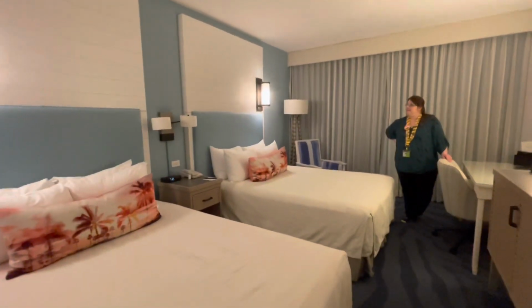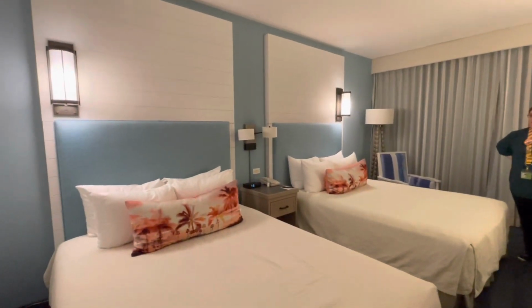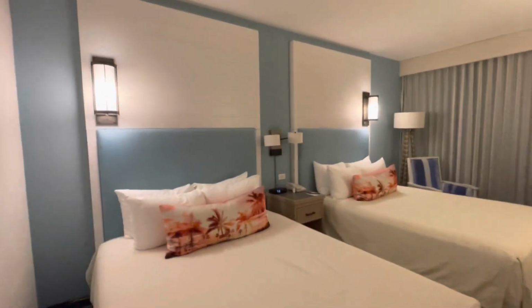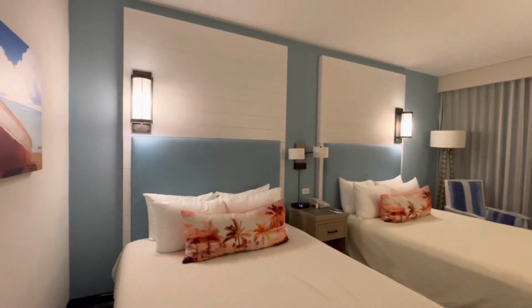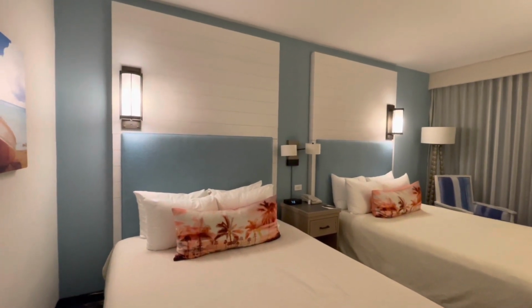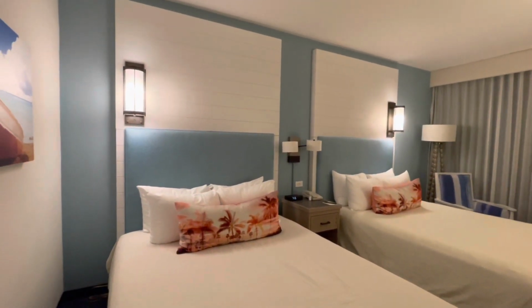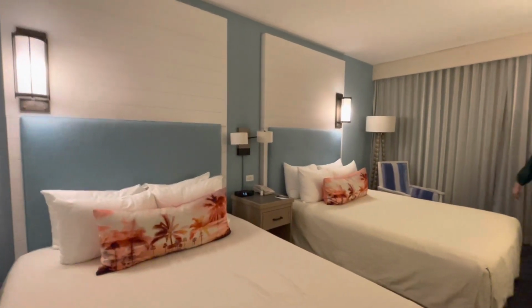It is the 3rd guest house is what this room is, and it's on the 1st floor. So we should be really close to the boats though, which will be really great when we go to the early admission over at Islands of Adventure. So that makes it really nice. The boats are awesome. I think that's one thing that makes this room and hotel really nice.